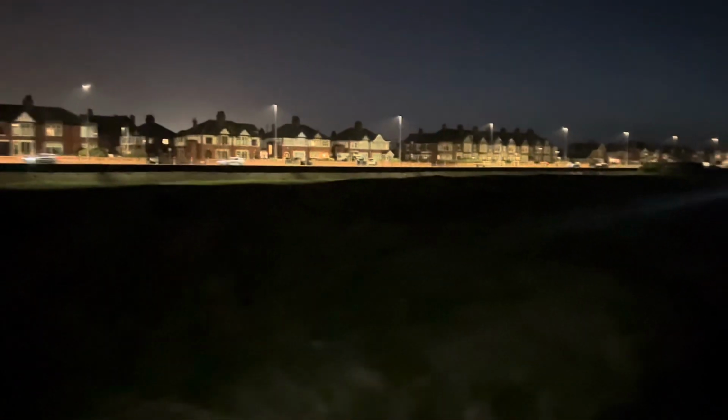There's some steps there to get over to the beach. Okay then guys, we're gonna cut off a bit now and we'll see you when we get to the Sunken Car Park. Okay then guys, we are now on Sunken Car Park. There's another ramp there going up to the beach.